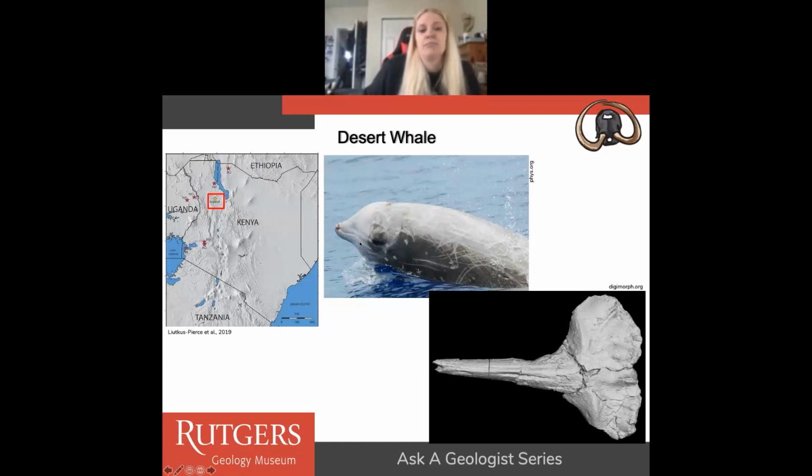So just quickly about the whale. It is a beak-nosed whale, which actually kind of looks like a dolphin, but that's because it has this thing called a rostrum, which is like a beak with teeth. So it's actually a whale, and its habitat is the deep ocean. So if its habitat is the deep ocean, which is down here, how on earth did it get all the way up by Lake Turkana?